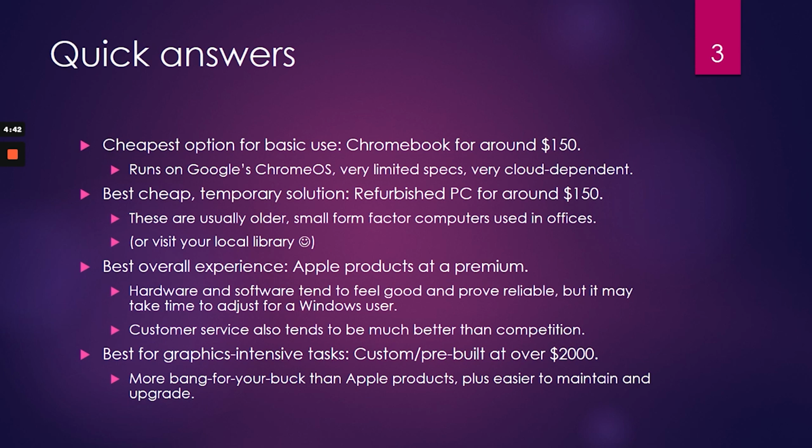So if you're looking for the cheapest option for basic computer use, the answer is almost always going to be a Chromebook, which will run you about $150. Now those will run on Google's Chrome OS, which is basically like a glorified Android phone with a keyboard. You're going to have very limited specs, meaning not much processing power, not much RAM, not much storage for videos, applications, pictures. And you're going to be very cloud dependent, which means in order to connect to all the Google services to use your Chromebook, you're going to need an internet connection. So if all that sounds fine to you, then a Chromebook is probably a good way to go.